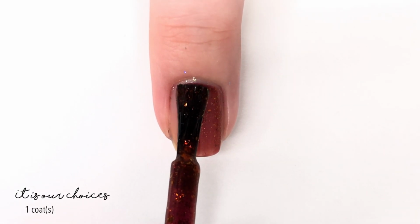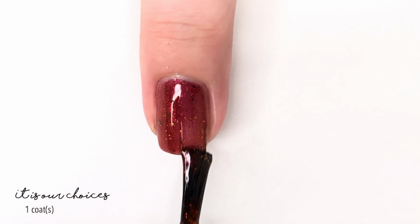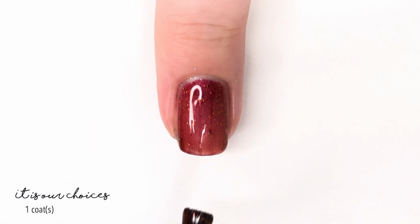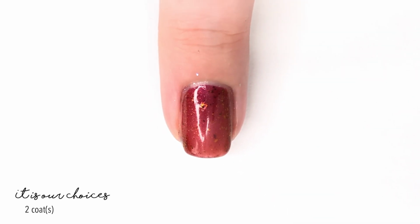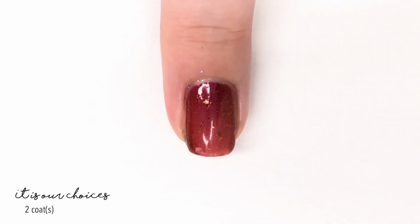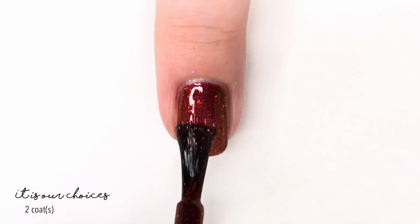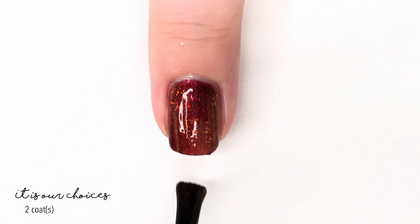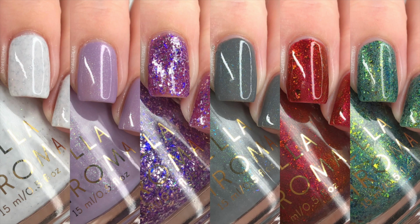Then we have the last one called It Is Our Choices, and this one is described as a red base with a strong gold flash. And it is highlighted with red, gold, yellow shifting UCC flakies. And this is a really pretty polish. It's kind of interesting to see this one come out in January, February time because you don't think of this color for winter or even spring, but it works so well in this collection, and the flakies in it really just make it extra special.